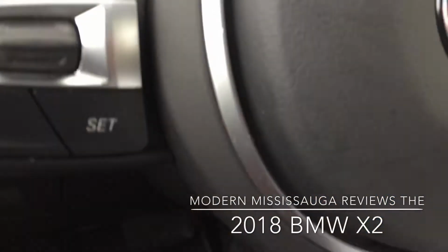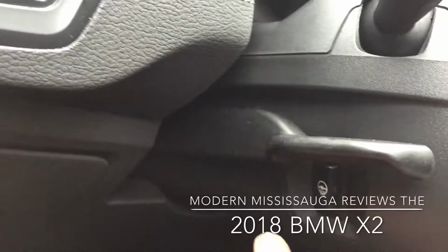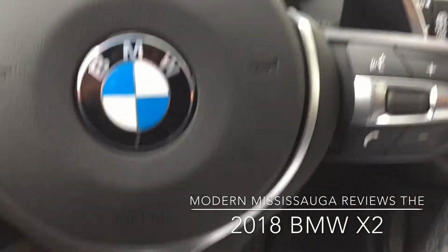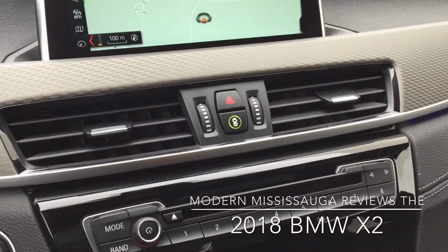Now, this is a big gripe of mine. BMW got it right on a couple of other models with the steering wheel heater being there. But in this model, it's still buried back there. I wish it was here. If you don't see it, you've got to kind of fish for it and dig for it. Anyways, that's my gripe about that.